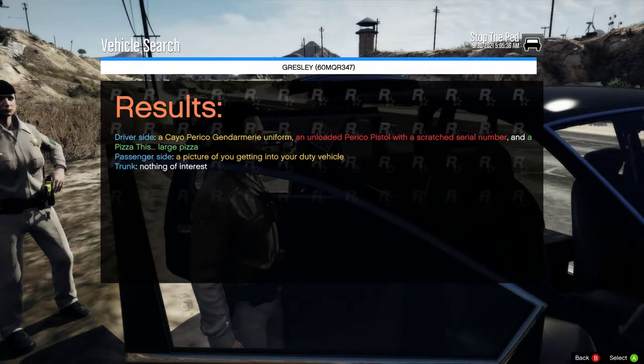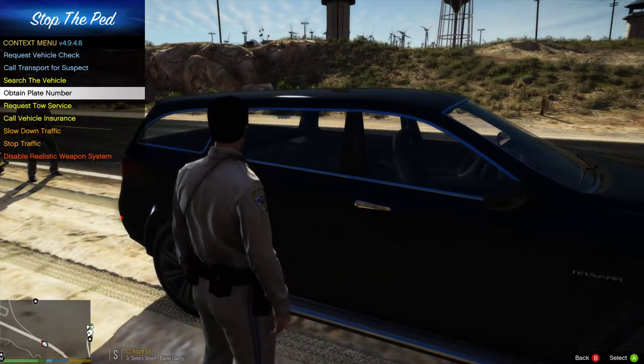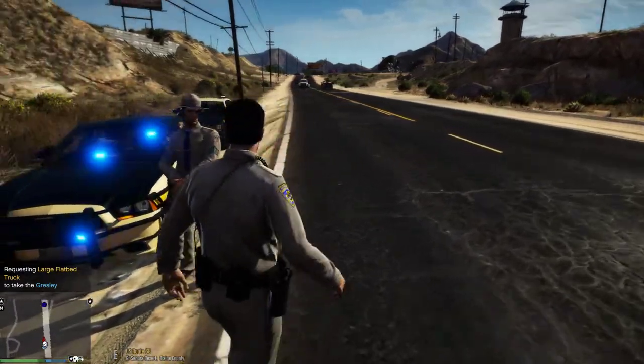Alright, the vehicle had a Cayo Perico general uniform, unloaded revolvers with a scratched serial number, a pizza, this is a large, a picture of you getting into your duty vehicle on the passenger side, and nothing of interest. Okay. All right, we'll get it towed. Flatbed, assistance required in Grande Sonora Desert.